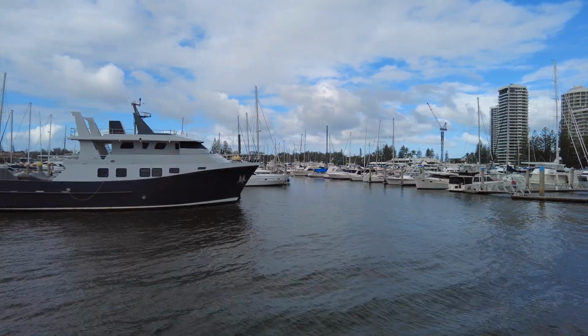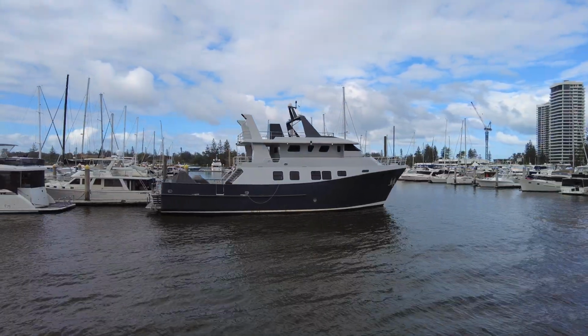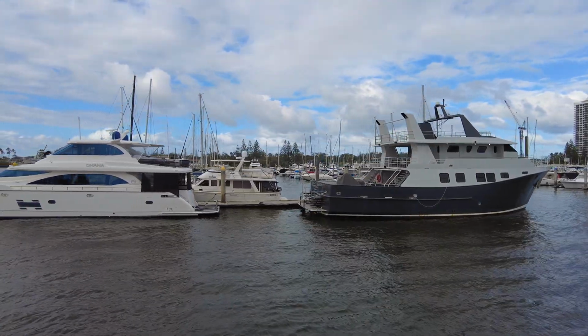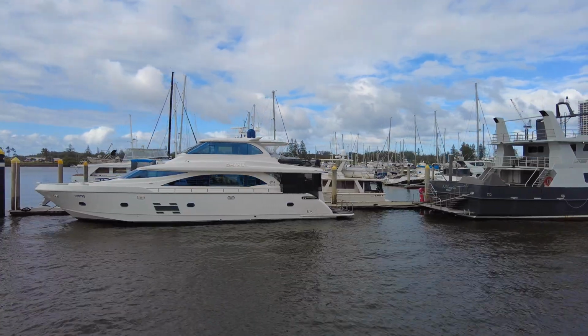Costing around $10 million, it will set you back about $1 million per year to keep it on the water. Which is obviously why they have the name BOAT. B-O-A-T. Bring on another 1,000.